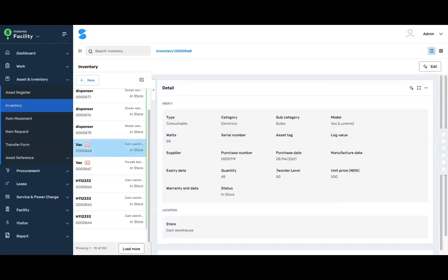So if you look at an example of that, this is it. As you can see, it has a level of 50. It means that when this item gets to 50, the system reminds you that this item has gone to 50 and you need to restock this item. You can also generate reports for this item. You can also generate reports for your inventory list if you want to.